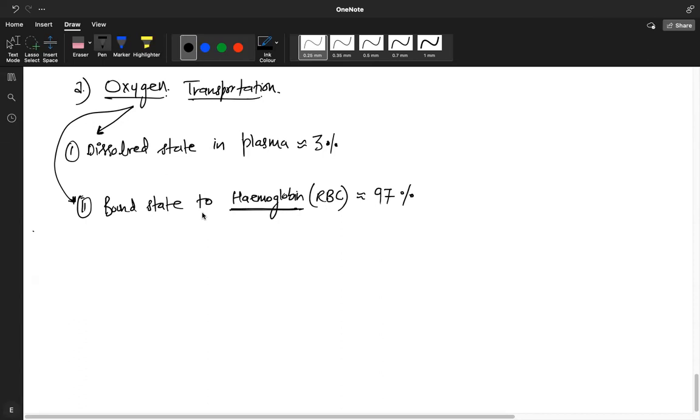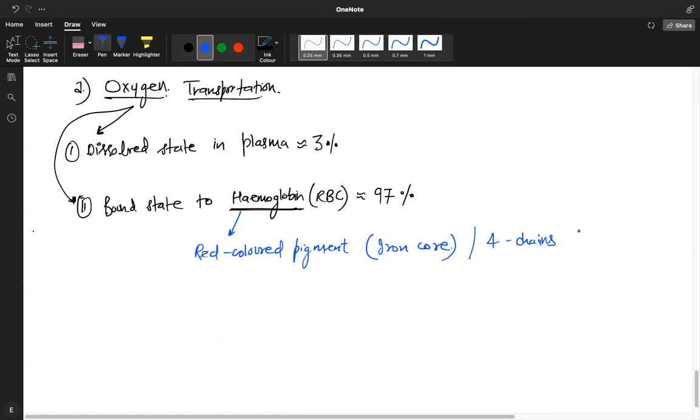What do we already know about hemoglobin? What is hemoglobin? Anyone quickly? It's a red colored pigment. It contains iron, so it has an iron core. And it's a tetrameric protein. It has 4 monomers, 4 chains together make hemoglobin. So it's a big complex molecule. 2 are called alpha chains of hemoglobin, and 2 are called beta chains of hemoglobin.